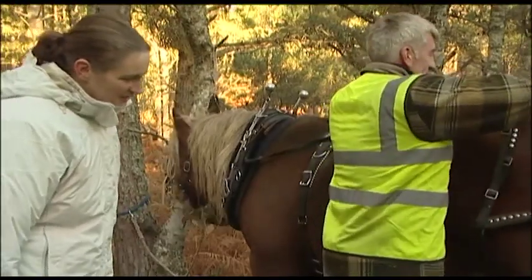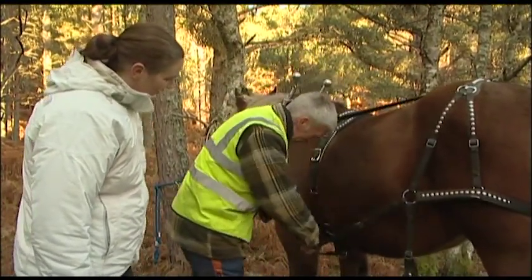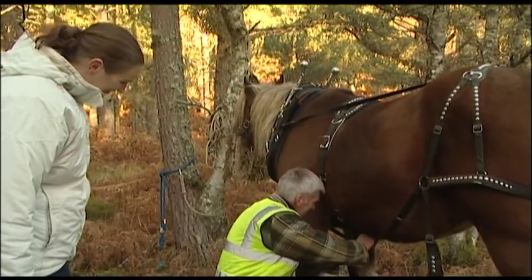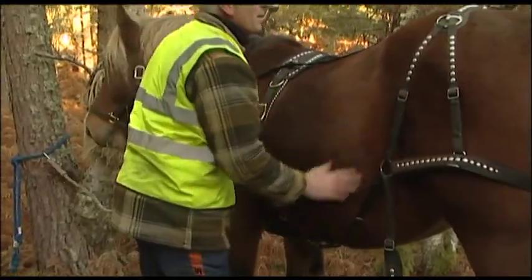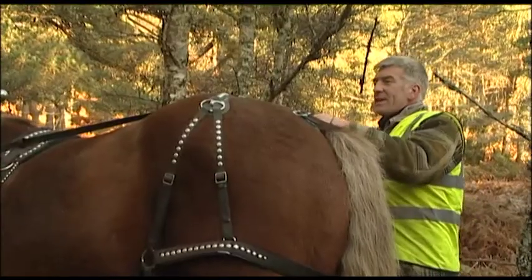A lot of trust between yourself and the horse, even though you've only had him for a short time. You have to trust your horse. You stay close to them anyway.